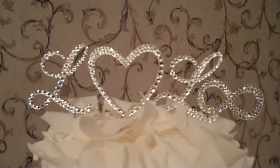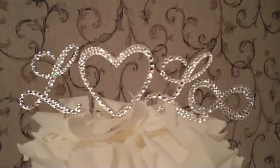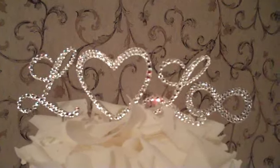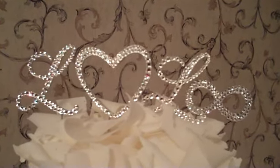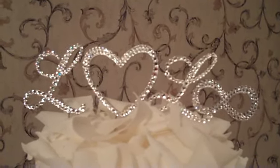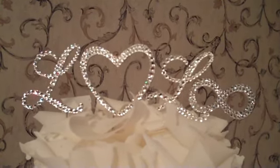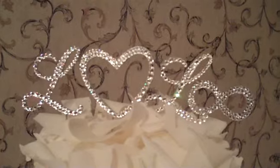As you can see, the cake topper is a little different. It is a little modern. All the rage today is the Swarovski crystal letters that, of course, L and L forever on this one. And this is a great way to make your wedding just a little different and a little sparkly.